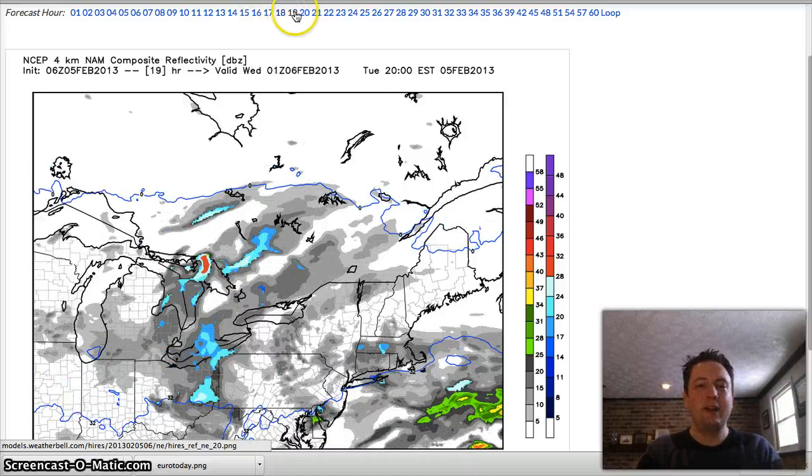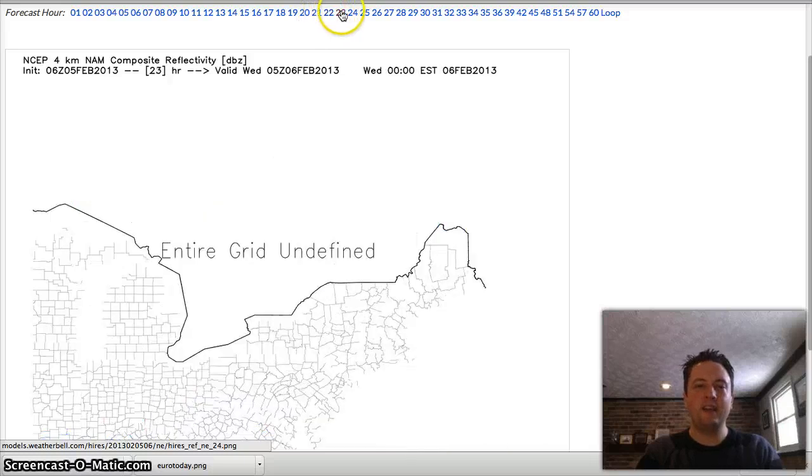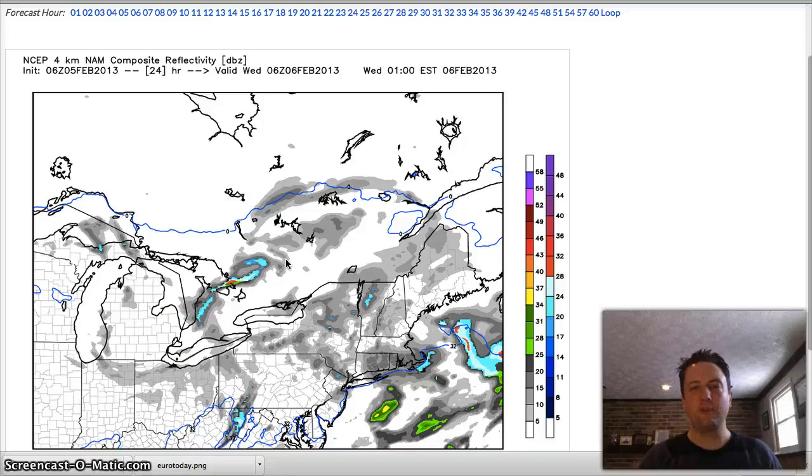And then by 7 or 8 this evening, I do think it starts to snow here across the Mahoning Valley, and it'll come down at a decent enough clip up through about midnight tonight. And here Wednesday, the grid is undefined, we had a bad graphic there. Wednesday at 1 a.m., notice there's not as much in the way of those blue colors around the region, so I do think the snow is letting up at that point. So our window of decent snows tonight is from about 7 o'clock up until about midnight.